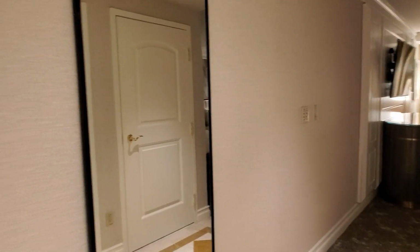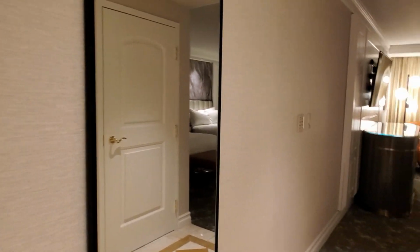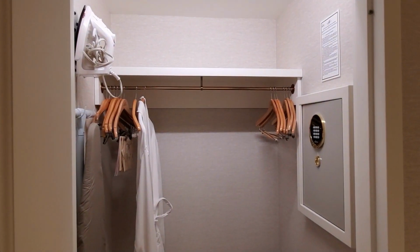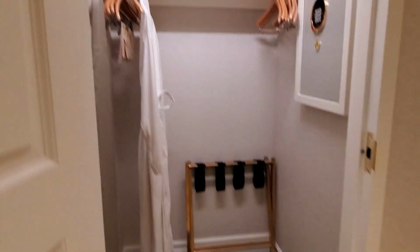For my stay in June, I stayed on the 25th floor in a premier room, which is a remodeled room at Bellagio. They have added a closet to the front of the room. They relocated the safe to the closet. It's a very large closet.